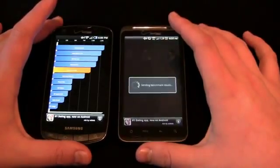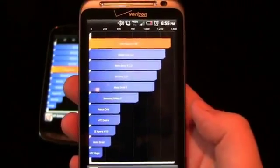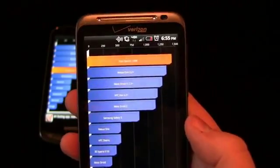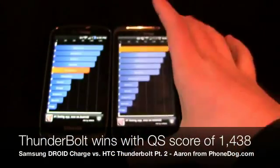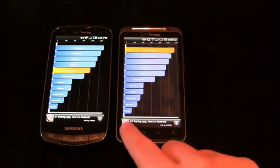But let's see if this works this time. Let's try it one more time. Okay, sorry about that. Obviously, I didn't want to keep running it over and over again and kill our time that we have together on the video. But 1,438 on the Thunderbolt. 1,438. The Thunderbolt wins there.